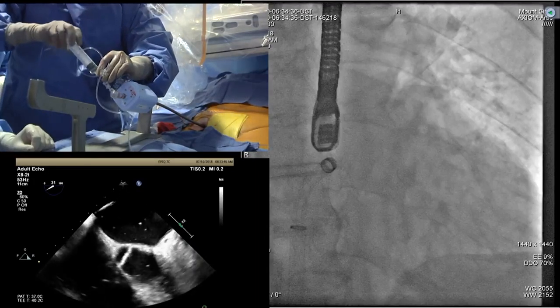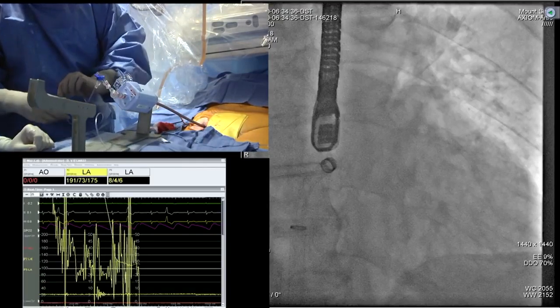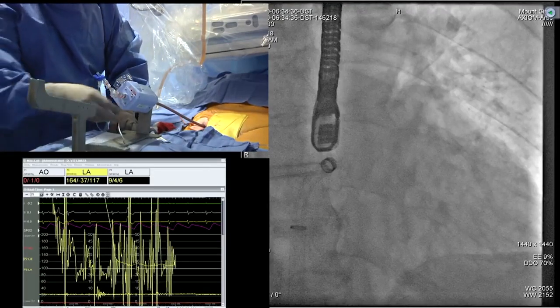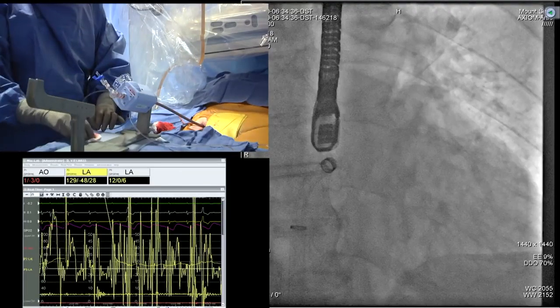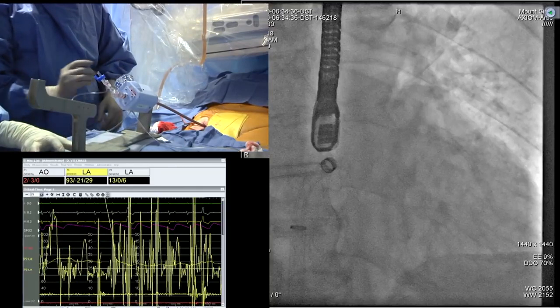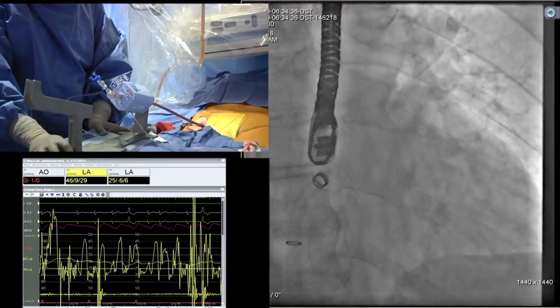How is it connected? Now you can see the LA pressure tracing. So this will be a continuous LA pressure tracing that will happen as we are doing the procedure. You see it? Clean it up a little bit. I think that's a beautiful tracing.